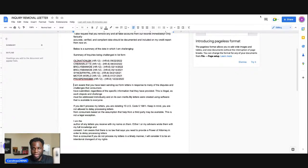That's a lot. But you need that in your letters, family. Put that in your letters. Because the bureaus are slick. They know that we're sending in letters. They know that we're beating them upside the head. They know that we're bullying them now. We're not getting bullied anymore. We know our rights. We know the Fair Credit Reporting Act. We know what to say in the letters to get them disputed.